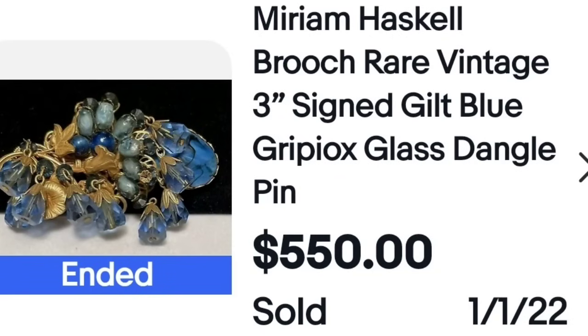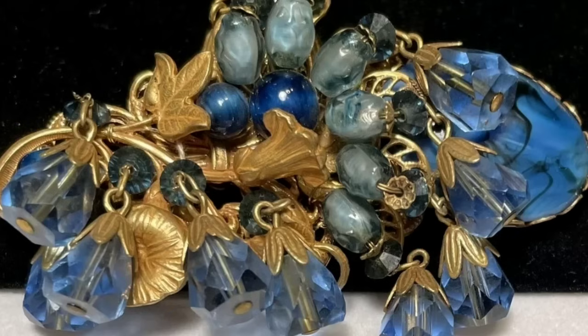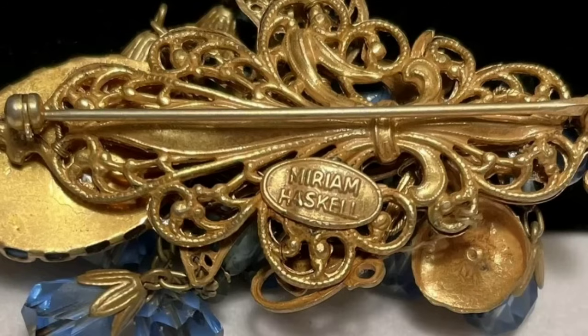So next is a Miriam Haskell brooch. This one is a Gripoix glass dangle pin. Here it is up close. Beautiful, beautiful work on this. Again, here is the back. It is signed Miriam Haskell. Watch out for her work.